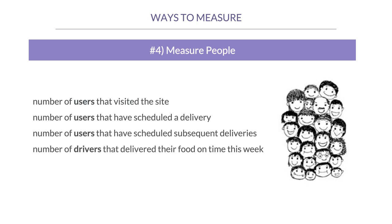Taking a step back, it's always important with any business to measure the impact that you're having. All technology is in essence meant to help people, and so one of the things that we'll want to measure is the impact on people. In our sample delivery site, this could be the number of users that have visited the site, or the number of users that have placed an order through our service. Those are the number of people that we've impacted by providing our technology.